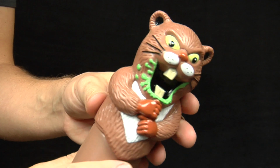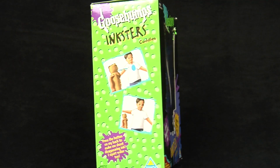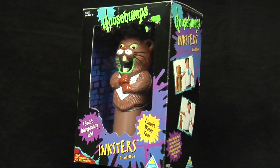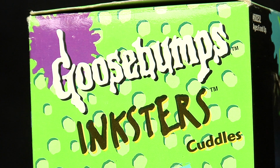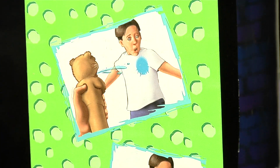Before we try it out, and I know you're all dying to see it, let's take a second to appreciate how amazing this box is. For those unfamiliar, this box is a great representation of the general vibe all Goosebumps merchandise gave off. Kinda like if Saved by the Bell altered their intro for a Halloween episode.